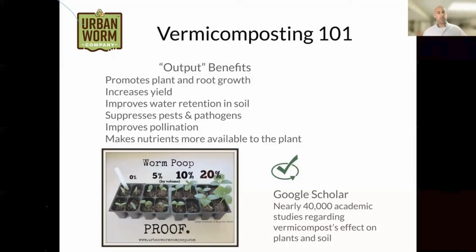The other thing too, and this is a big one, is that it makes nutrients more available to the plant. Our soil has plenty of nitrogen. What it has though is organically bound nitrogen. What happens is that the microbes in the soil help consume this nitrogen, they help consume other microbes, which then releases nitrogen in the form of ammonia and nitrates, which are available to the plant.